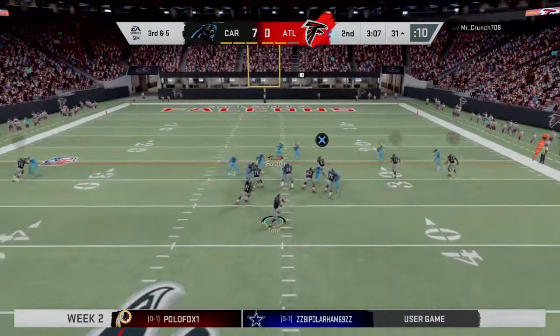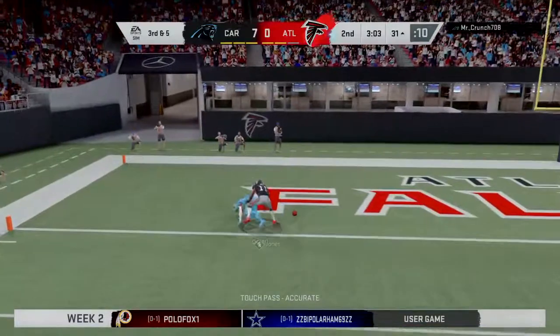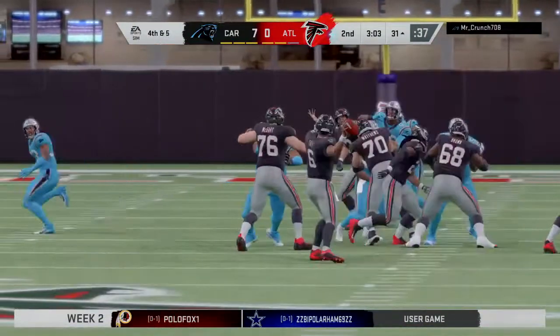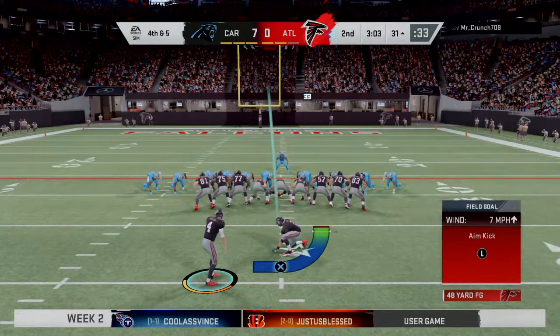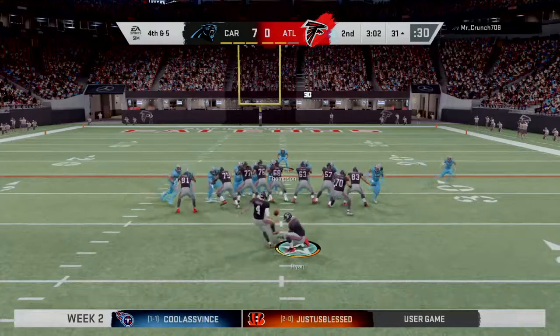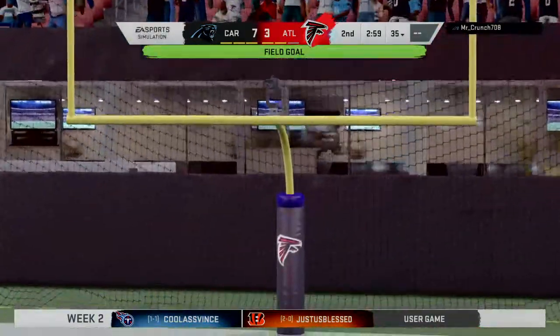Check 50. From the gun on 3rd down. Tate. And he bats it away, and it falls down incomplete. But one thing's for sure, when you got a big receiver and you trust him downfield, you're going to give him opportunities to go up and get that 50-50 ball. And he is a darn good big receiver. Unfortunately, that time didn't work out. Nice job defensively.